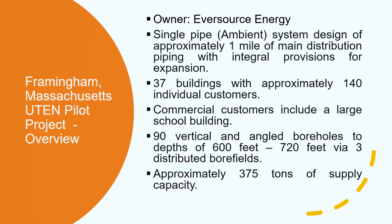I'm going to do a brief overview. This has been looked at, obviously, a number of times over the last 2 days. But this is a milestone project in the USA, any way you look at it. Again, it's Eversource Energy, the owner of it, single pipe system, ambient loop, mile distribution, 37 or 38 buildings. I thought I heard an extra building somehow got attached. I'm not quite sure how that worked. That's fine. There's commercial buildings and there's residential buildings.